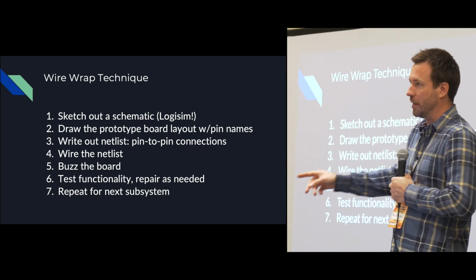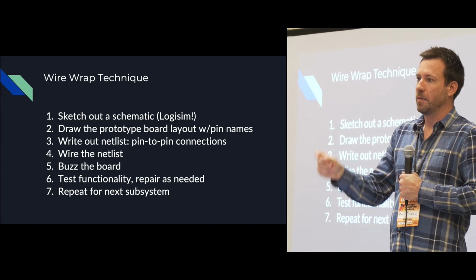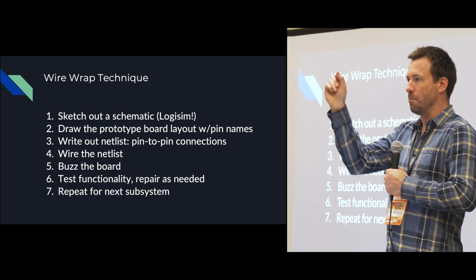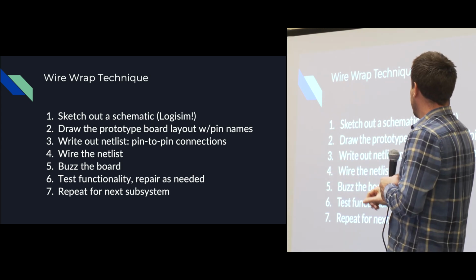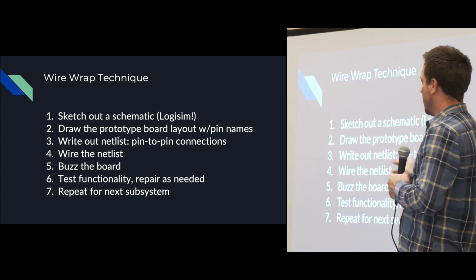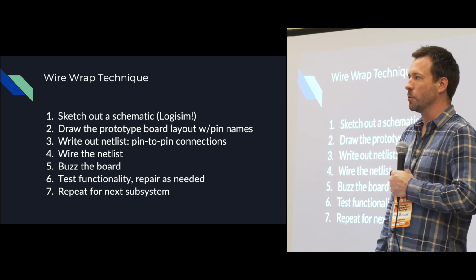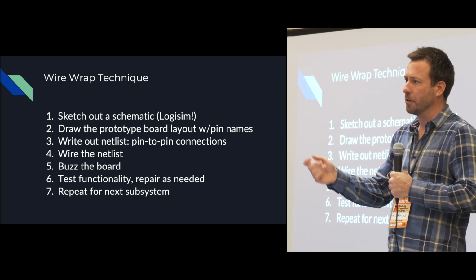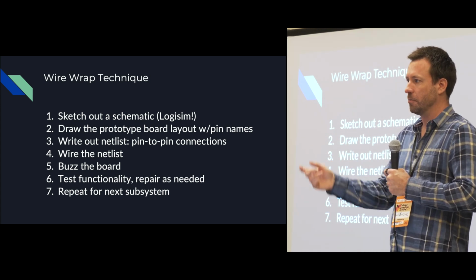And then I write out a net list, which is just point to point, A2 to C5, D5 to B7, you know, just a list of connections that I need to make. Flip the board over, wire the net list, connect, connect, connect, connect, then buzz the board, which is the term the old schoolers use, which is you just take a multimeter that's got a beeping feature and go through your net list.